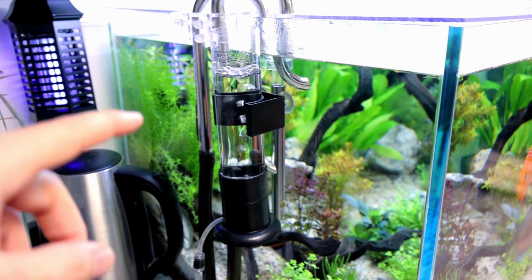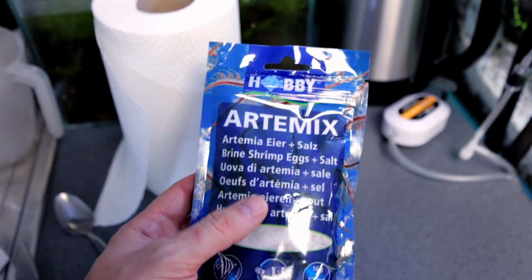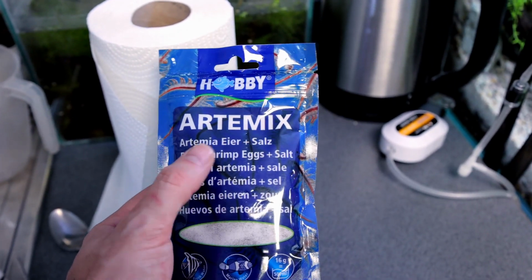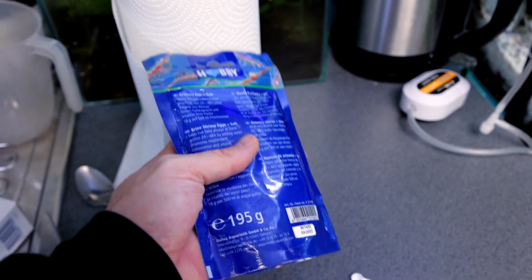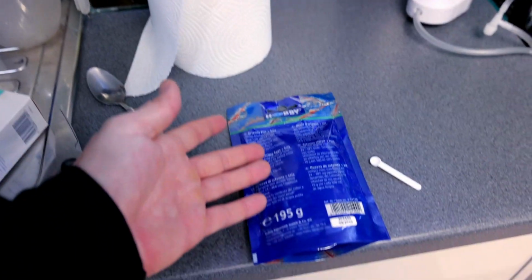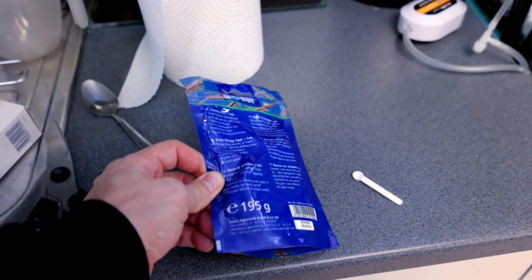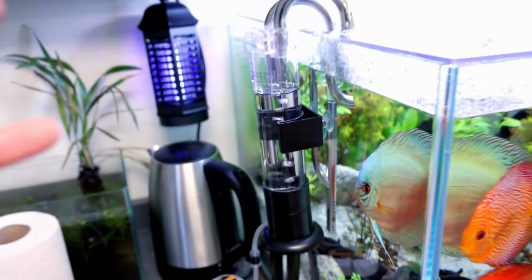Next up, it says add the eggs and then the salt. Although saying that, I've just realised I forgot that I bought this. It's like the eggs and salt mix. It says you need about 16 grams to put in there. But I don't know what 16 grams is by just looking at it, so I'm going to have to get some scales. I'll go and have some breakfast, come back, weigh it out, put it in, let's go.